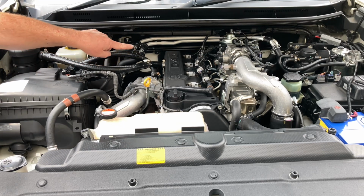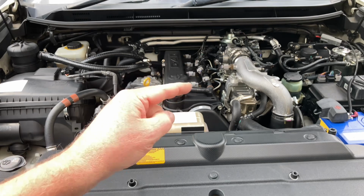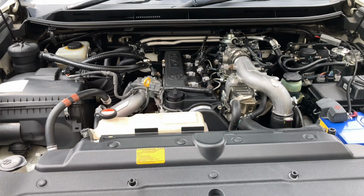But look at the wiring. Oh, can you see that? I need to just about get you in there. Where he's done the wires, mate. Look, there's loops going up and there's a nice neat zip tie on top. It's actually a really good job that he's done.